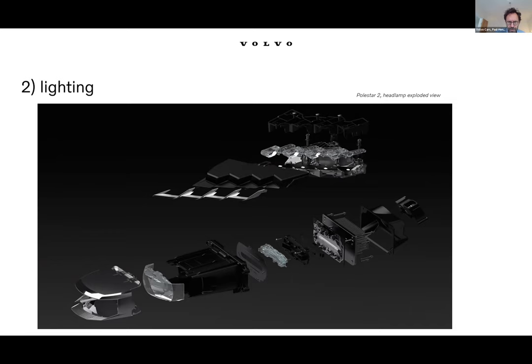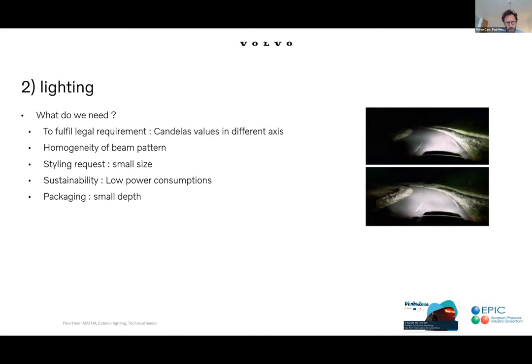So what are the requirements when we talk about lighting? About lighting, we also have to fulfill lighting requirements, so legal requirements. So it is candela values also in different axes. And then we have a second topic, which is quite important. It is the homogeneity of the beam pattern on the road. So what you see when you drive. So it is quite important. And if you do not have something homogeneous, you will see some marking on the road and it is not comfortable when you drive. After, you also have a styling request, which is to have a very small size module. And about sustainability, you have to have low power consumption also.